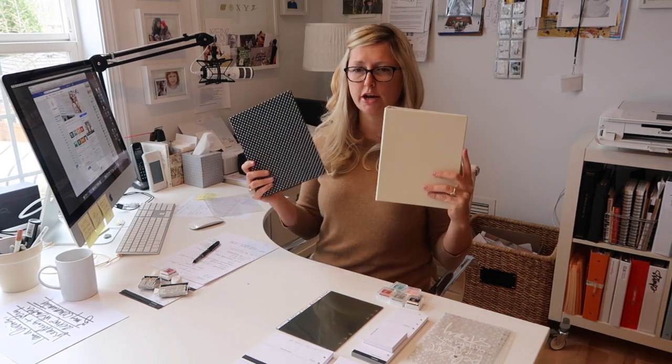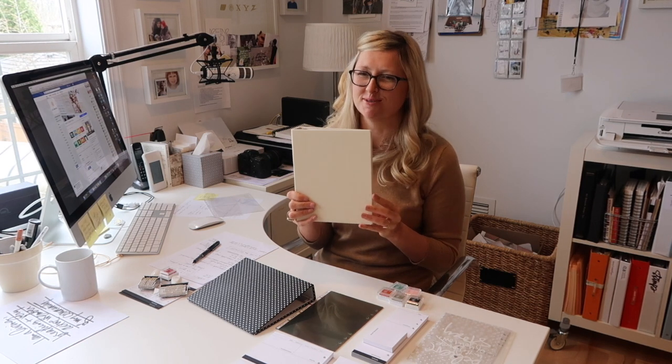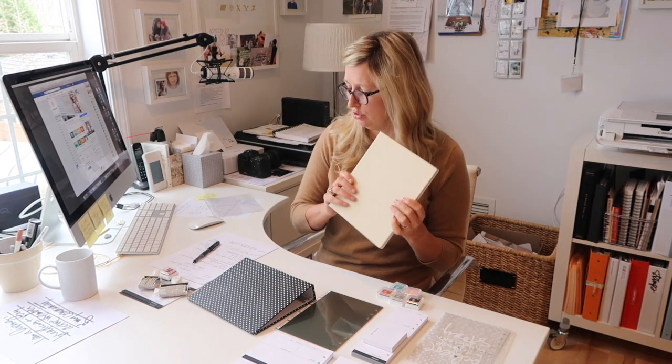So again, these are the two binder options. There's a black with white polka dots. This one is $15.99, and then the linen covered album, that's the cream color, is $19.99. The price difference is all because of the material. These linen albums are just simply more expensive to produce.